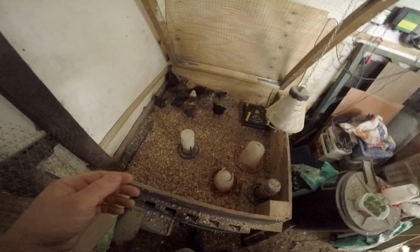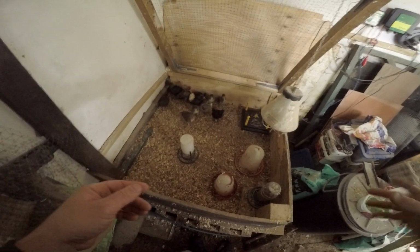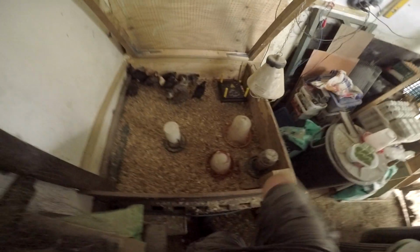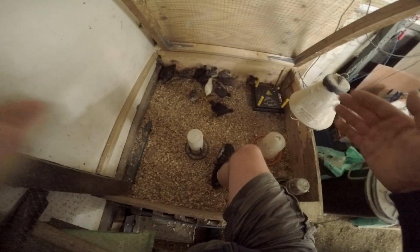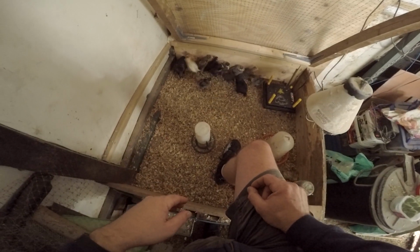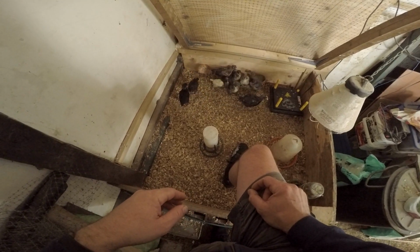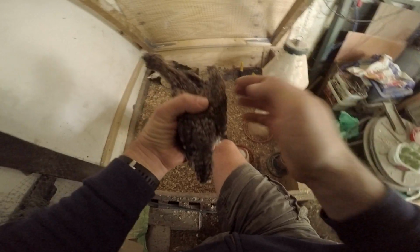So what happens is once the birds are in the one at home, they're in there for a little while, and then we bring them here. And you can see here we've got a mix of ages. If I just jump in, they are very, very flighty still, so I need to be careful that none go flying over and out the side of the coop. If I go for that one. Oh, crikey. And there we go. We've had a couple fly out, but I'll catch them in just a second.